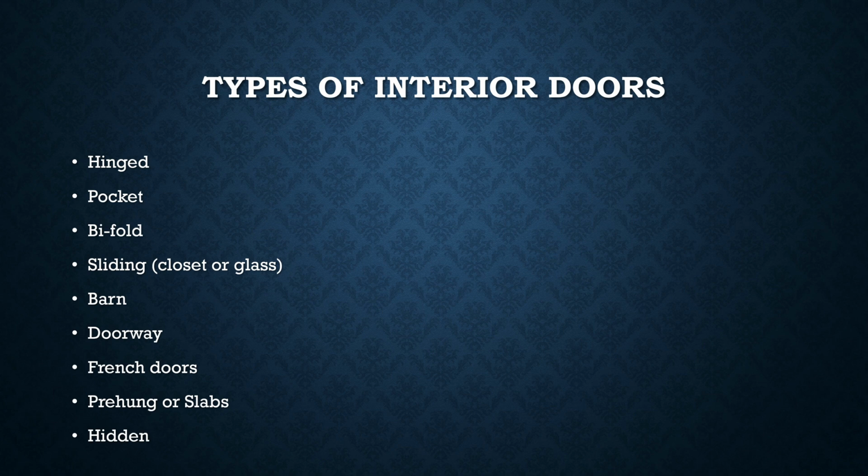Bifold doors are typically used in places where you might want more ventilation. Typically, they can be louvered. They're not always louvered, but that's where they've got all those slats that create the venting. They don't have to be that way, but frequently they are. But bifold doors are typically a way to get large access to a small space when you don't have a lot of room to have a big door.